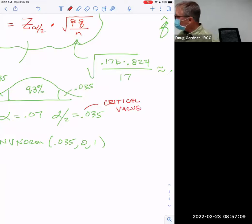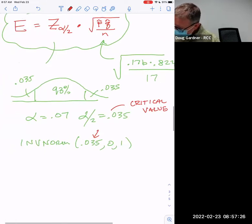And the reason they gave that the name is because that's the one that you actually end up typing into inverse normal. That's the one you need to know. So that's why they chose to give that the name. So again, out of laziness, I'm doing this because I don't have to come back here to get this positive answer and add 3.5% to 93%. In a sense, I'll get a nice positive answer if I put in 0.965 here instead of 0.035.